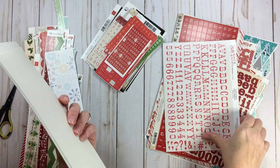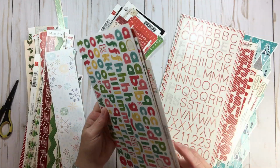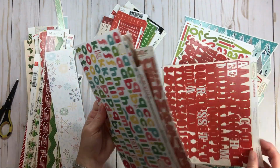And so then what I did is I have these piles, and you can see that I have them in order by color because I'm going to put them away that way. So there's my pink, there's my red.